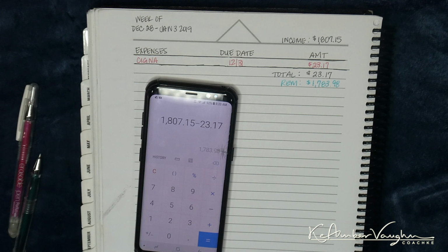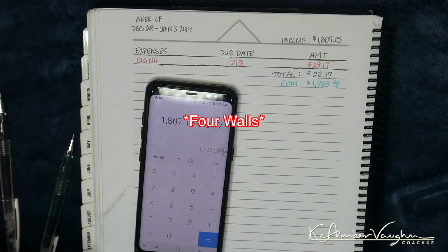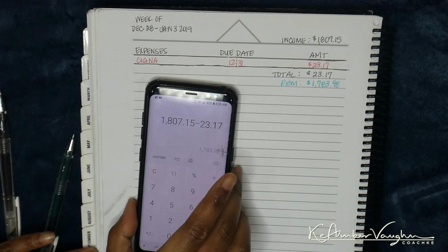So some people like to remove what they call the first walls first. Me personally, I don't, because I pay my bills first. Actually, I pay myself first because technically, on Fridays, usually on Fridays, sometimes on Thursdays, I've already calculated how much I'm sending to savings. So I send to savings typically before I even spend the first dime of the week, to be honest with you guys.